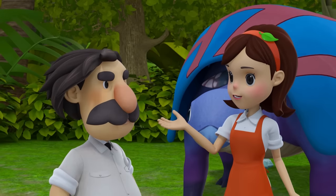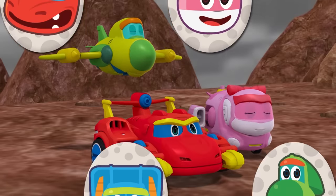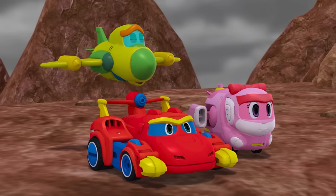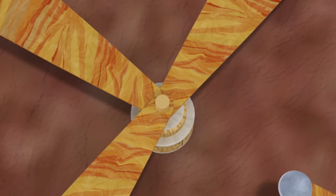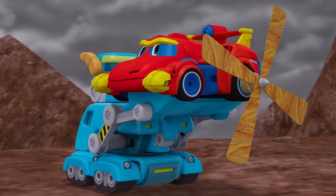Dad, how about I make some warm hot cocoa? Great idea. It would be better if it was windy, but there's no wind today. How about we make some wind? Make the wind! Blow the smoke away!